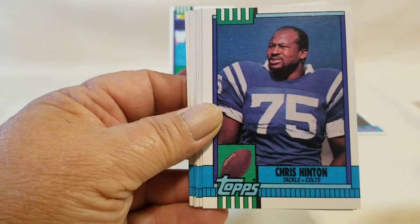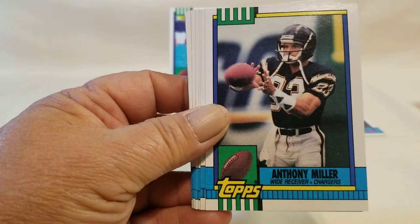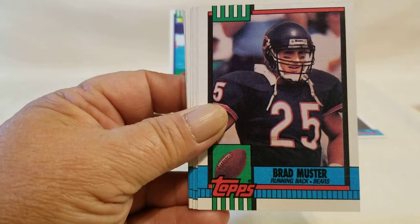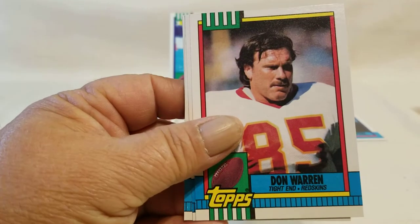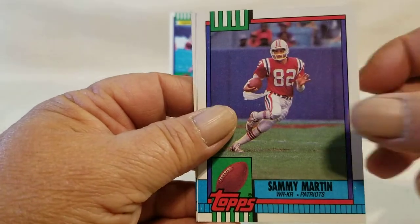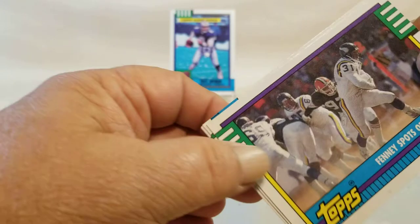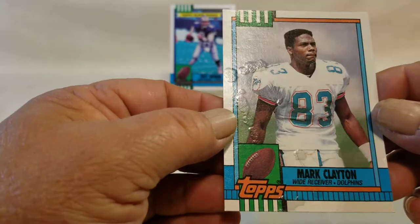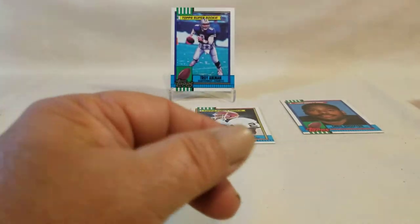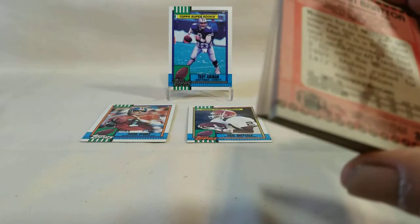Anthony Miller starts us off. Another Anthony Miller. This is the base card. So Vikings. Richard Johnson and Mark Clayton with the Miami Dolphins. That's a nice little card too. The second pack wasn't nearly as good. We got some sticking and a little bit of gum stain, and a little bit of card loss too, it looks like.